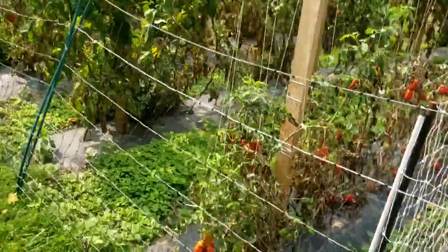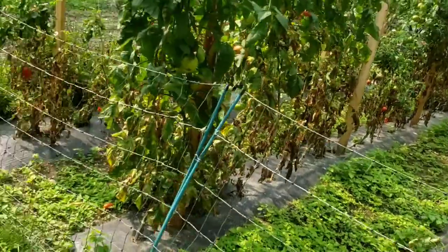So we are up the block from my cousin's house, and these are meat chickens. And this is a beautiful garden they have down here. Look at all the Roma tomatoes. You make a lot of sauce with that, spaghetti sauce.